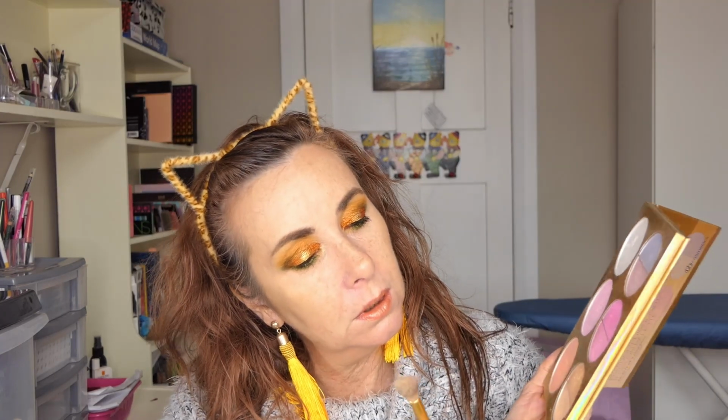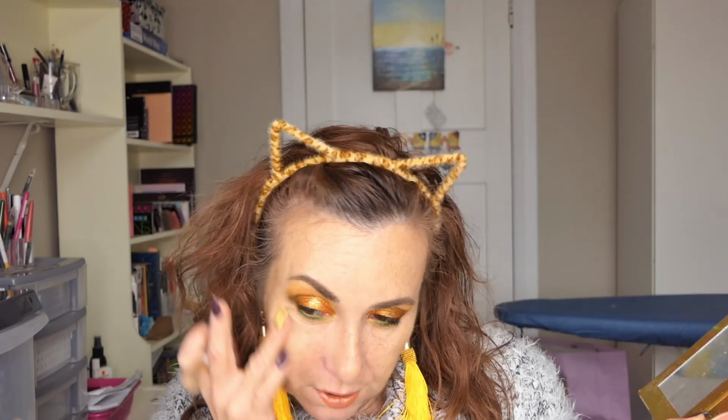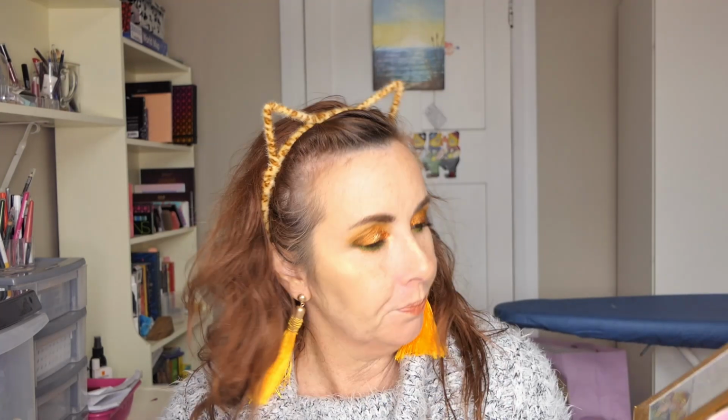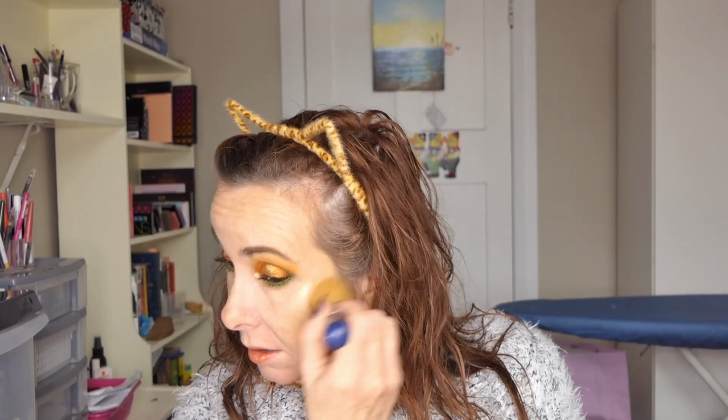Now I'm going to go back into the highlighter palette, and I think I'm going to go in with Double Trouble here. That's very gold. And I think I might go into Top Secret as well, because I just want to brighten that up a little bit. And I'm going to get my powder brush and buff that out because it went a bit crazy. Because they're very shiny highlights.